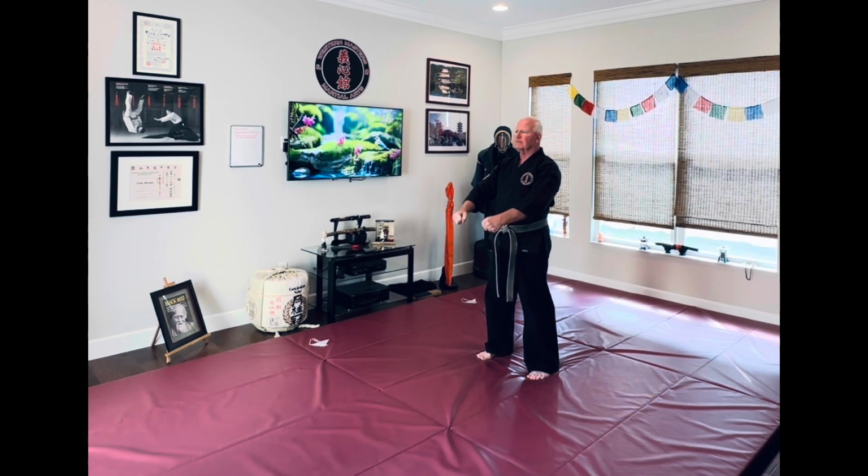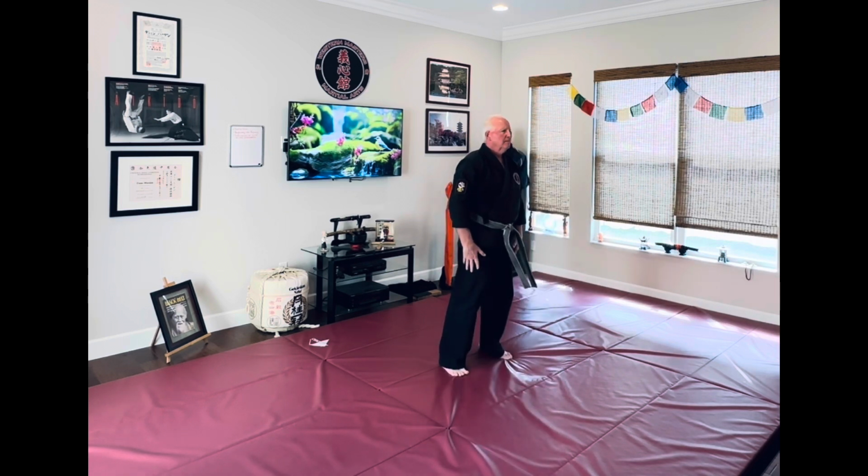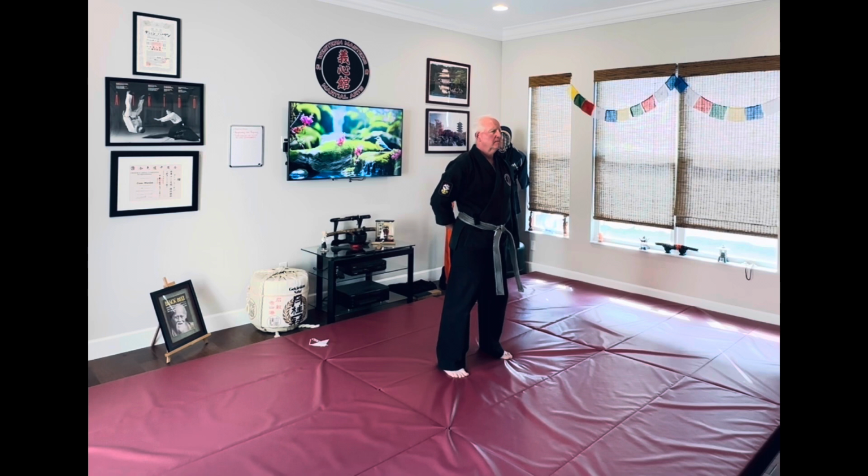This is our Junbi position, which is the position of attention at the beginning of an exercise. The same name, goman, is the same position at the end of an exercise, and then typically after goman you will hear the term sho, which means to relax.